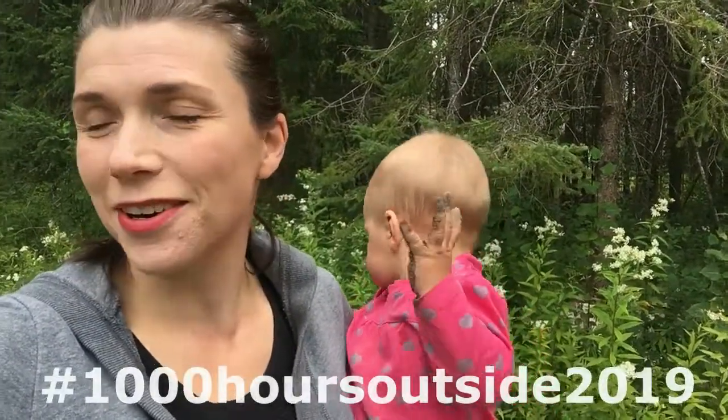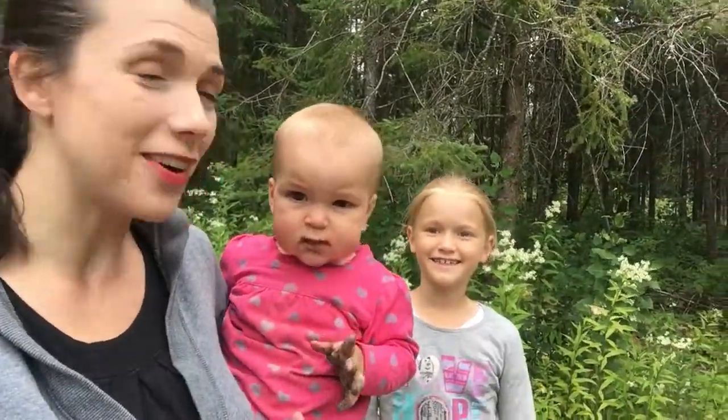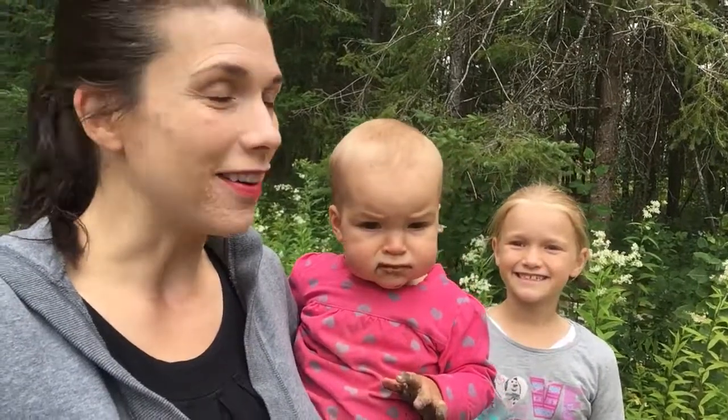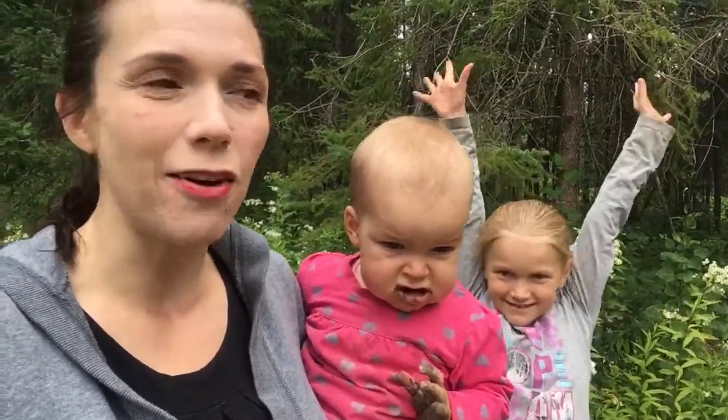Our goal is to spend 1,000 hours outside with our kids here in the forest, which means that sometimes you're gonna get messy, you're gonna get dirty, but that's all part of learning, right, Brooklyn? Yes. Yeah, that's part of exploring. That's part of figuring out how water works, how mud works. Oh, are you tired? Whoa, that's a big yawn.